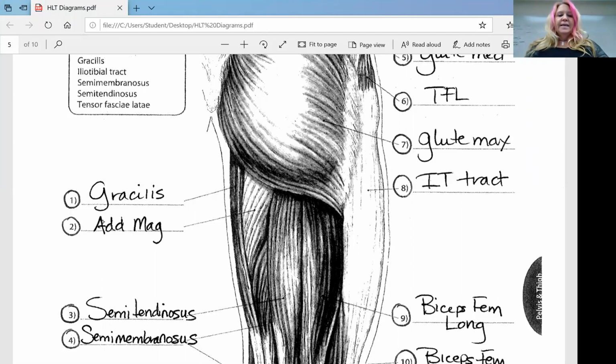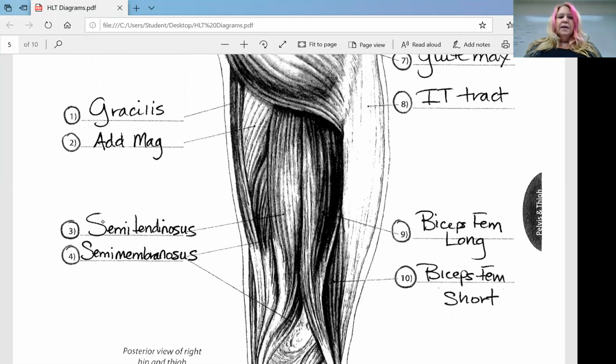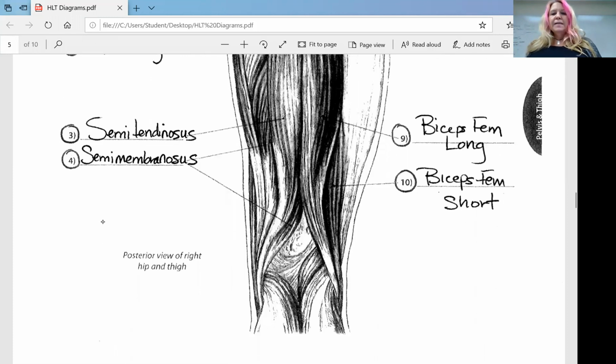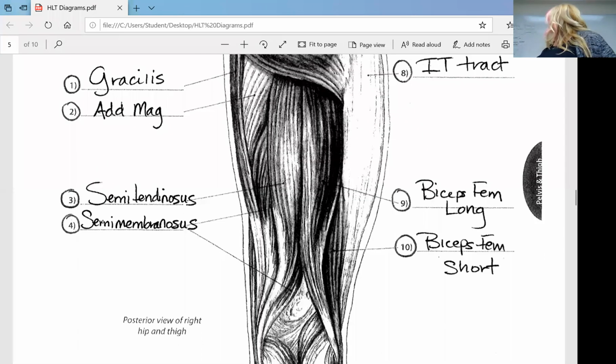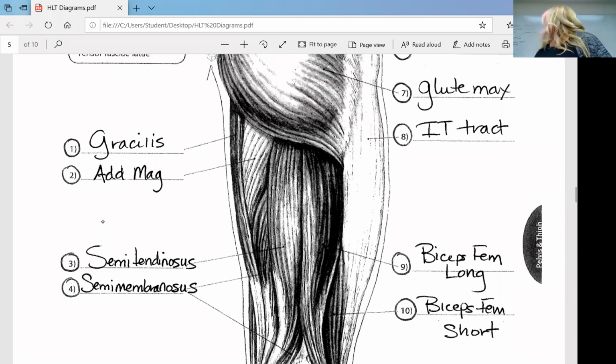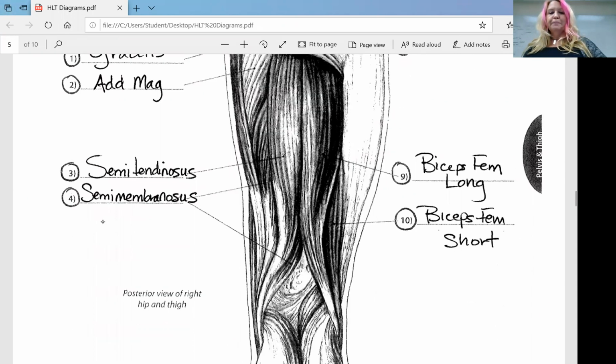Semitendinosus and semimembranosus. And then we have, I already did glute max, IT tract, our biceps femoris long head and our biceps femoris short head. And say grace before T is an easy way to remember those muscles: sartorius, gracilis, and semitendinosus, that all attach to that pes anserinus, which we will go over during our highlights as well for those mnemonics.